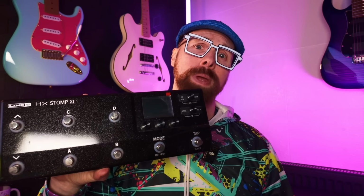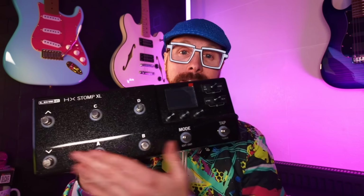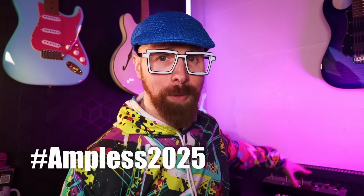These days I'm gigging one of these. I'm using my Line 6 HX Stomp XL for gigging, which again gives me a lot of stuff at my feet. That's what I prefer. #Ampless 2025.